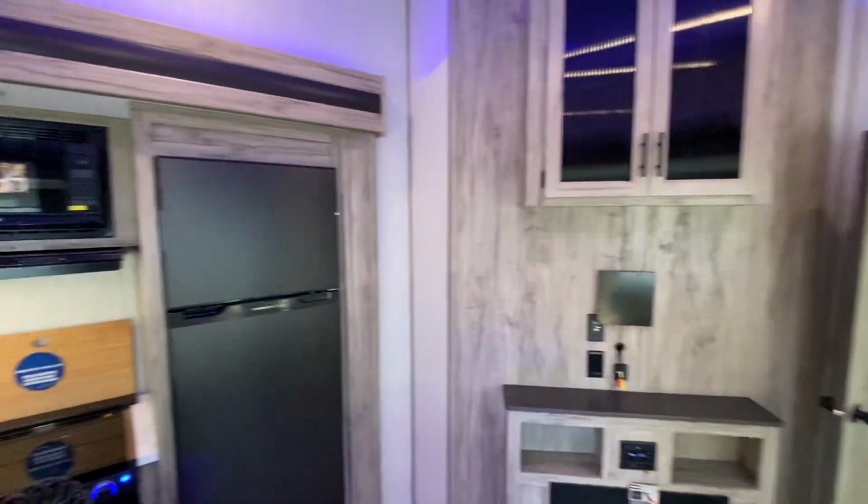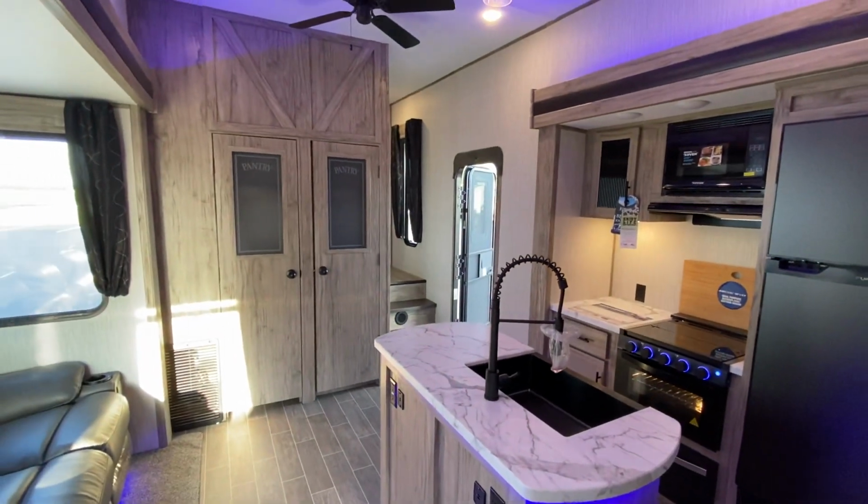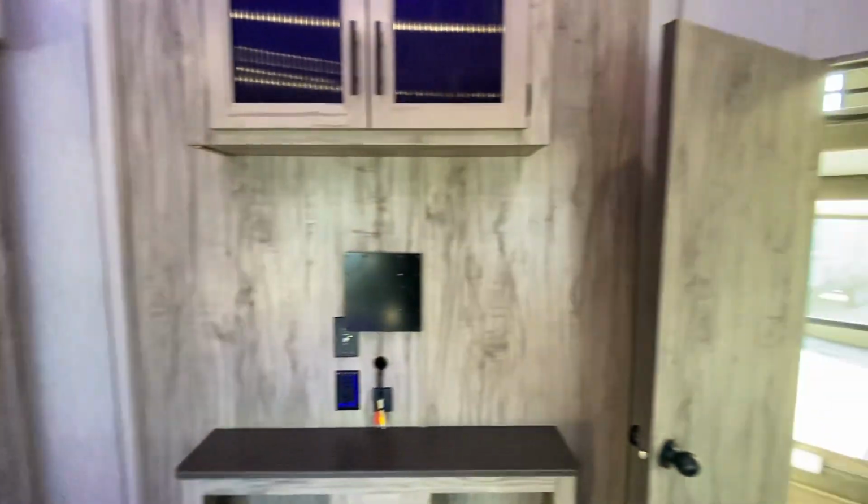Here's one more look here of the inside of this. They are pretty nice and coming in at about 38.5, as you see here, 38,500. Really does not get much better.